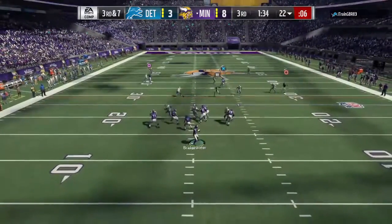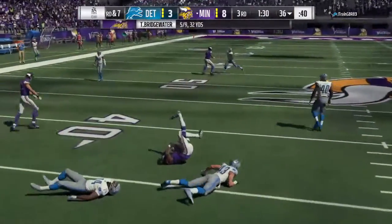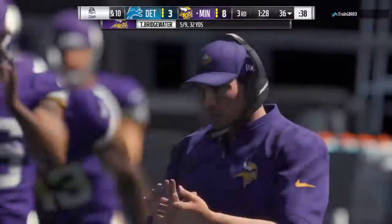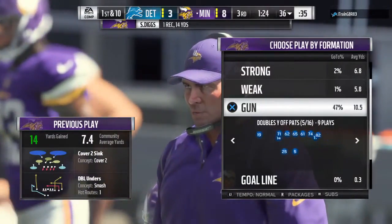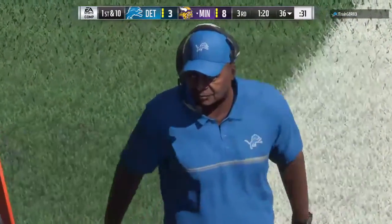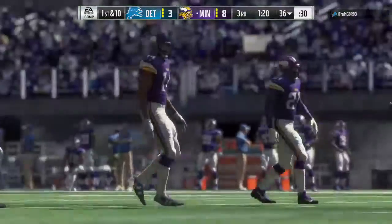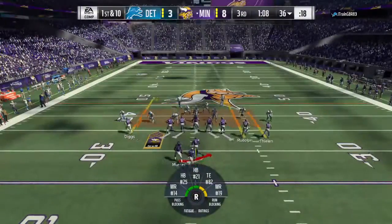From the shotgun, it's Bridgewater. And he's able to find Diggs. And he's able to get the first before he's taken down at the 36. 14 yards that time for number 14. Fresh set of downs here. Looks like the defense in press coverage here.